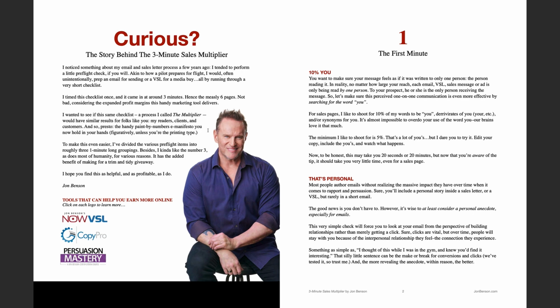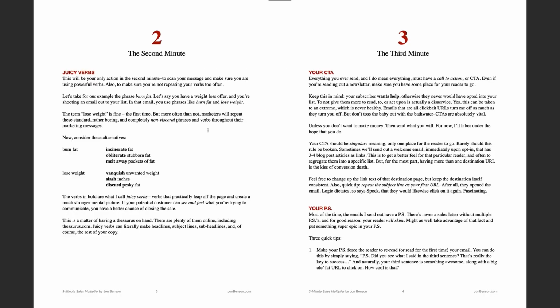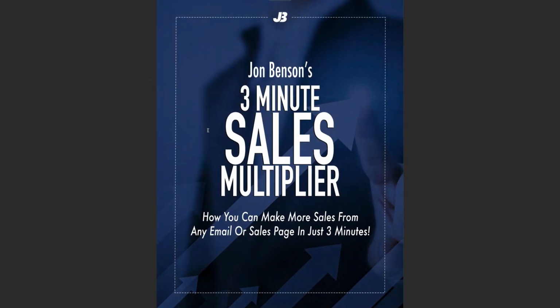This was just done in Pages or Word. There was no fancy formatting done to it at all. Probably took the guy 10 minutes to do, and this is the entire thing. That's it. That is all there is to my lead magnet. That's how easy it is to get a lead magnet. It's much harder to say lead magnet, money magnet, than it is to create one. But now you've seen the actual end product.